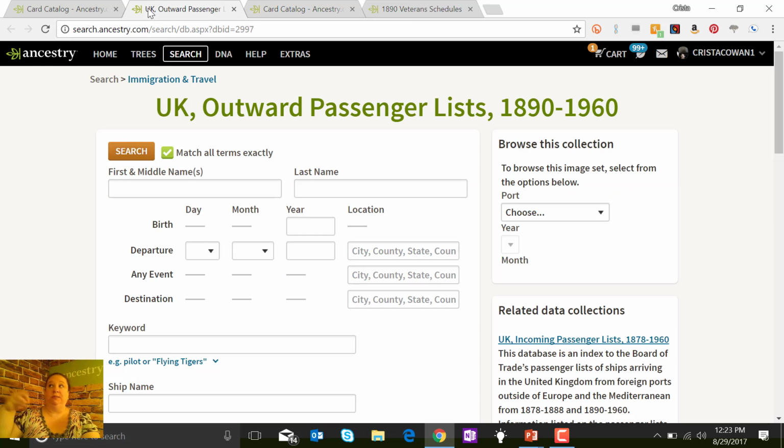Now, the other thing, I also mentioned UK outbound passenger lists. Sometimes people would travel from any port in Europe, and they would go to England, and then they would get on a ship in England to come to Canada or to come to the United States. And so the UK outbound passenger lists are also really beneficial. However, you'll note the date here, they don't start until 1890. So they're a little bit later for a lot of you, but for some of you who have family who came in that real peak of immigration into the United States, 1890 to 1910. If you remember, Ellis Island opened in 1892, so this predates that by just a couple of years. This is going to be a really great collection.